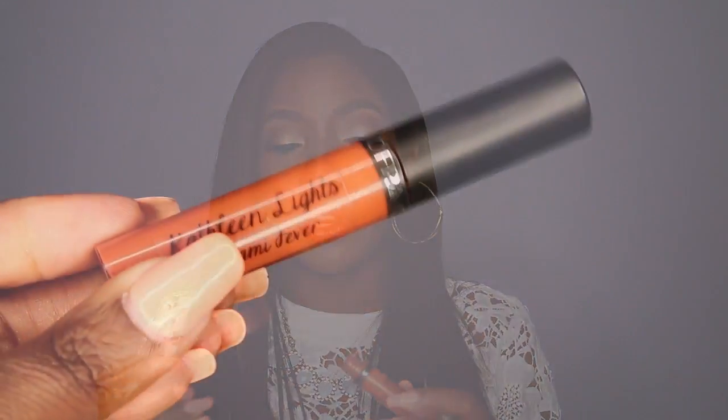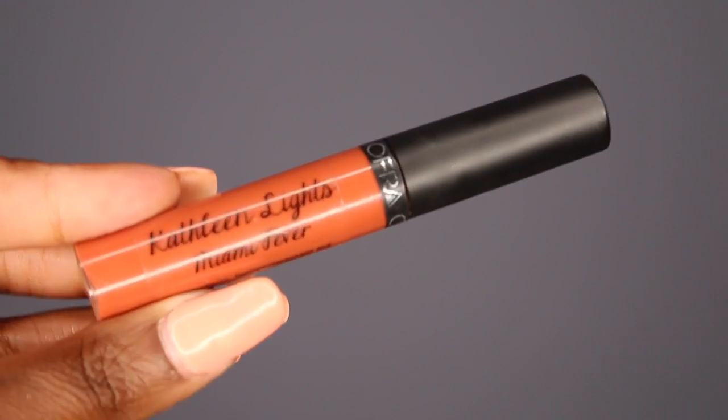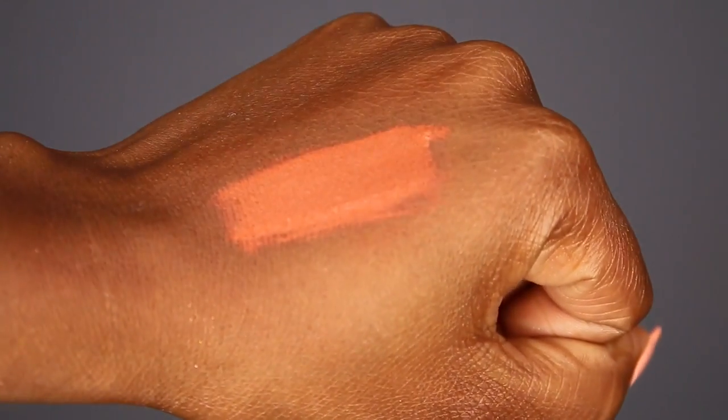The next thing I want to talk about is the lipstick I'm currently wearing, which I love. This is the Ofra Cosmetics Kathleen Lights Miami Fever collaboration. This is the liquid lipstick, and I think they've actually changed their Ofra packaging because I got this a while ago, but I've been wearing it a lot lately because it's just so perfectly spring. So I really like this orange tone. It's not something I would go to the store and just pick out probably on my own, but I took a chance on it and I absolutely love it.